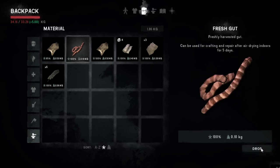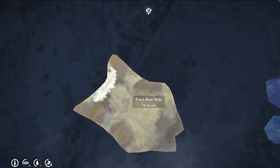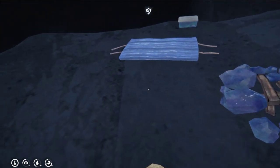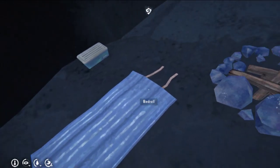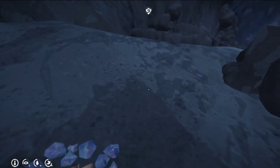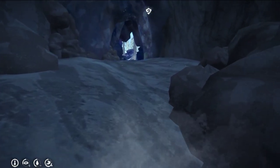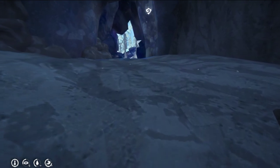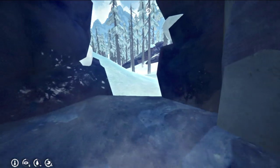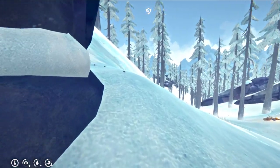Fresh, drop, and drop. Okay, now if you look at them like this, it's 1% cured. So they do cure in caves. So what do we have right now? We have a windstorm going on out there. We're a little bit rested, so we could go out here and explore a little bit.